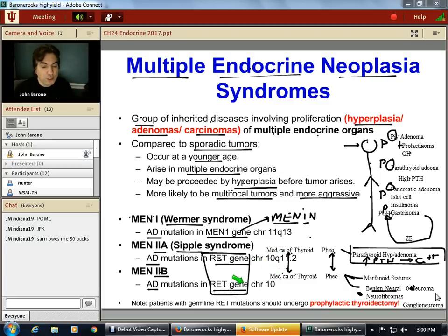So patients who demonstrate germline mutations in RET should have prophylactic thyroidectomy. Because if I remove your thyroid, I can give you Synthroid. For the rest of your life, you take Synthroid. Get thyroid replacement, you're all good. But if I leave it in there, you would get a malignant tumor, which would kill you. There's no excuse for that. So you take the thyroidectomy and give the Synthroid. Do not allow them to live with that thyroid gland. That's like a ticking time bomb.